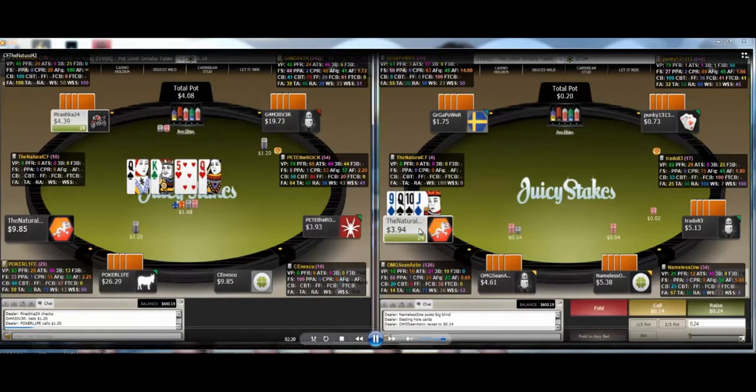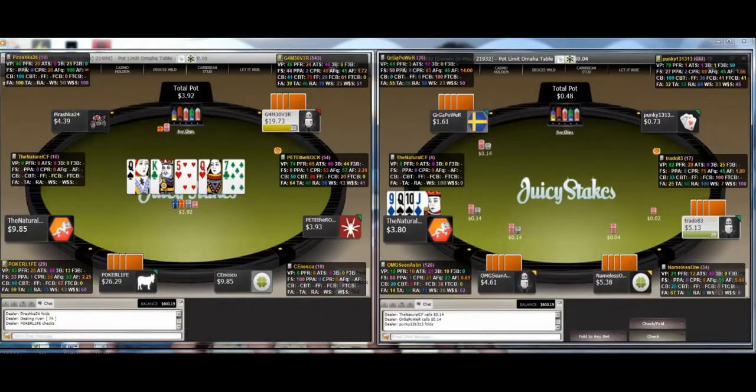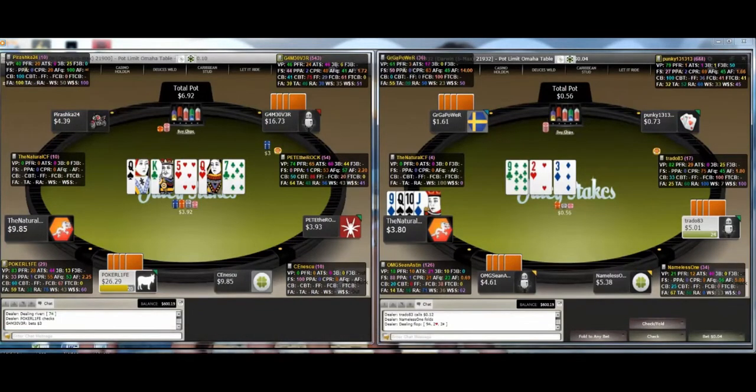Here I pick up a nice hand on table 2. Here we have a double suited rundown. No reason to 3-bet in a spot like this. I'm just going to call. This is a great hand to go multi-way. Table 2, great hand to see a flop. So we're going to do that.